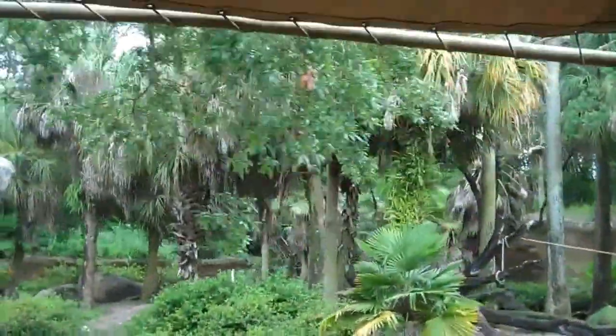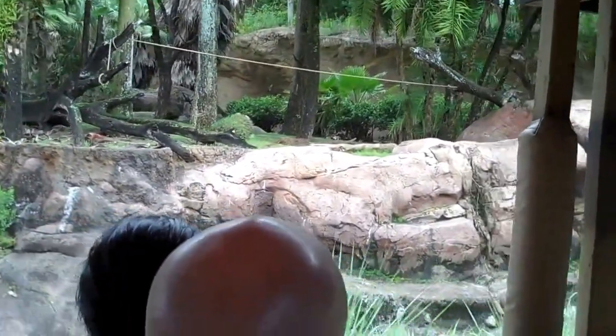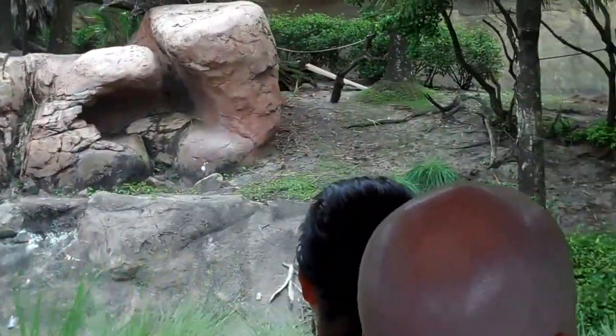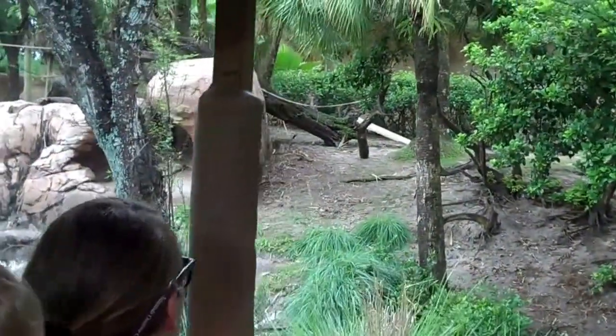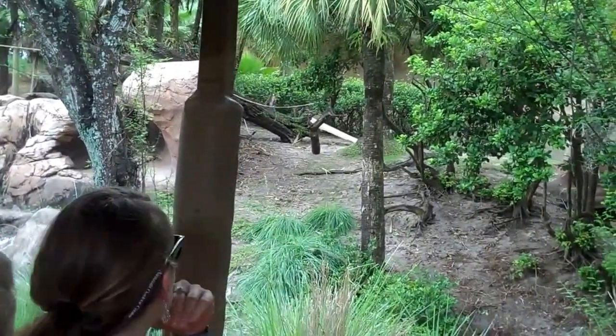You can spot a few of the mandrills that are just up on top of the rocks, as well as back behind those bushes. Now, the mandrills are the largest of the monkeys here in Africa. Full-grown males can weigh up to 100 pounds. They're also the most colorful of the monkeys, with those bright red and blue patterns on their nose. Spot one on top of that log there. I saw one.